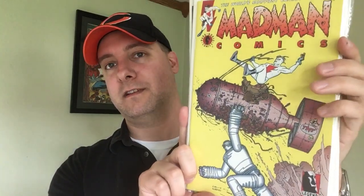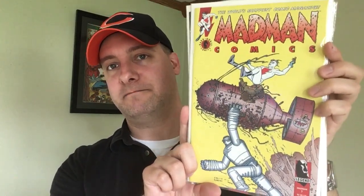Oh, so good. I'm going to showcase just a couple of covers here for Madman. Here's Madman number 6, teaming up with Big Guy, Frank Miller's Big Guy, another one of my favorite characters. Very cool. And here's issue 7. All right, got a glare going today. Here's issue 7. Very cool cover.